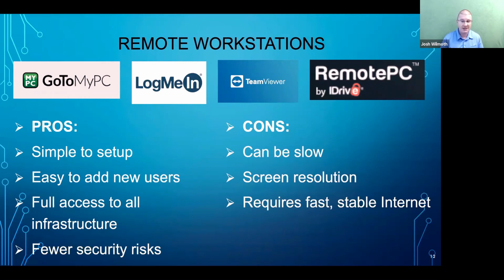On the other hand, this technology can be slow, depending on the speed of your internet connection and what else is going on. For example, if other people in your house are streaming movies, that could impact the performance of your remote workstation software. It also doesn't offer the same screen resolution and clarity as being in your office. For most users, it's adequate for short-term use. But if you're contemplating a permanent or long-term work from home strategy, you might want to consider an alternate solution.